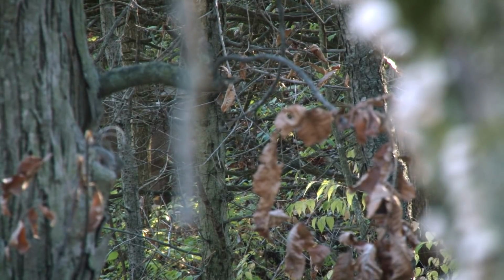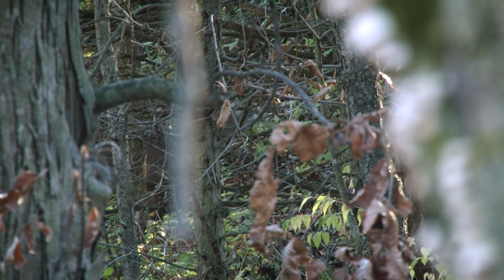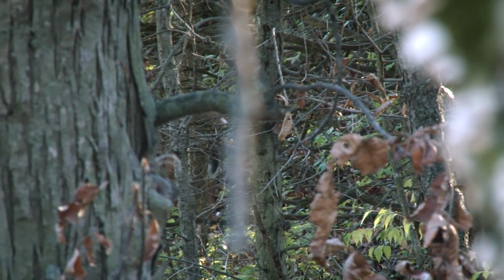Well, it's about 8:30, and we just had another encounter with what looked like a promising young three-year-old. He was on a mission headed somewhere else, but pretty cool deer. It was fun. It's good to see some of these deer are still out cruising.